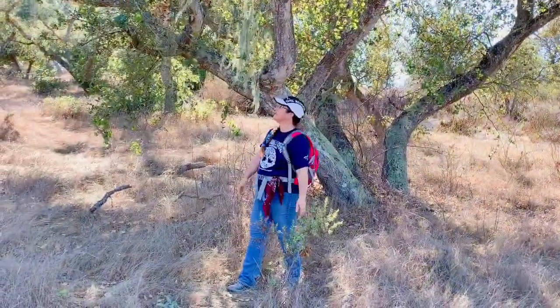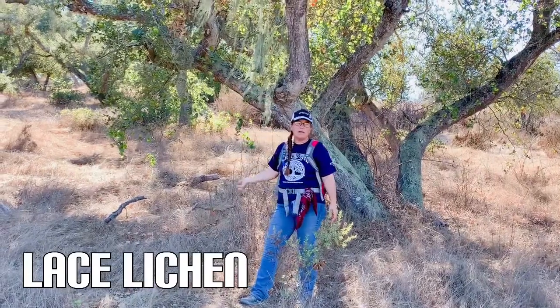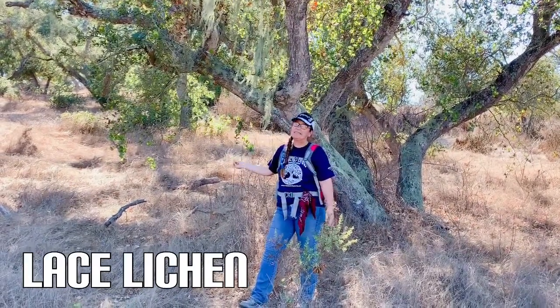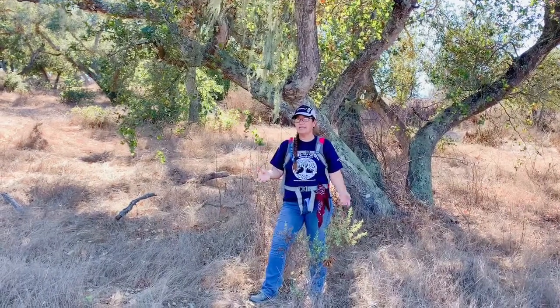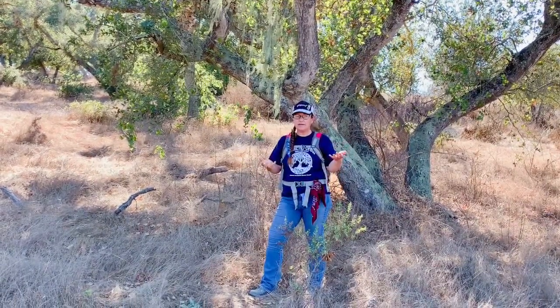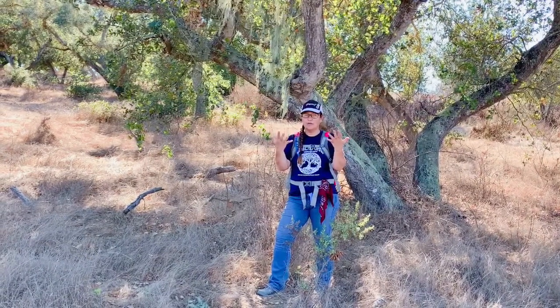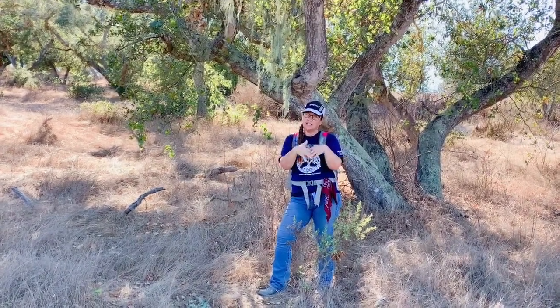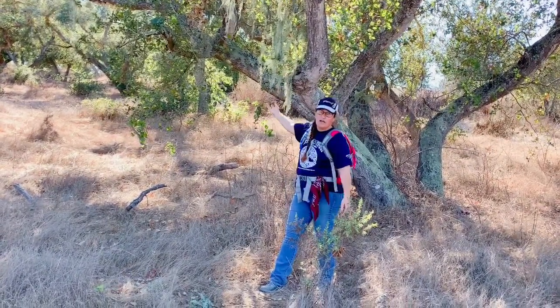Another cool trail find. So if you look up in this tree, you see this dripping mossy-like substance. This is not Spanish moss as most people think. It is lace lichen. And lace lichen is a symbiotic relationship between a fungus and an algae, and those two get married and they lichen each other. Just kidding. And it creates this cool looking lichen.